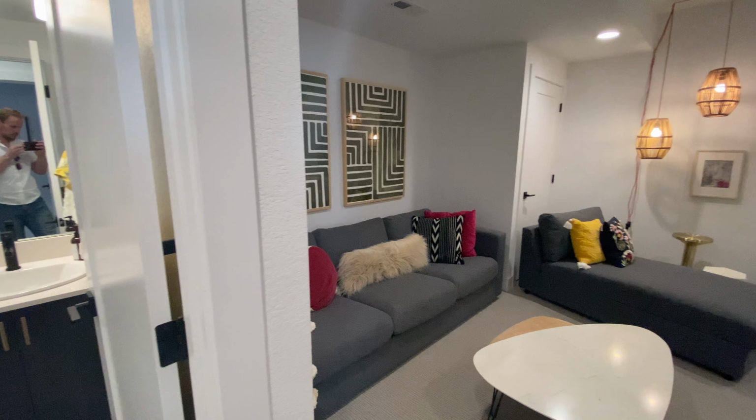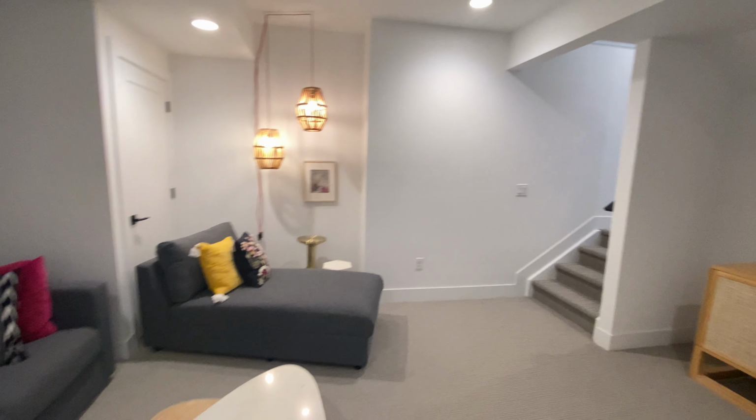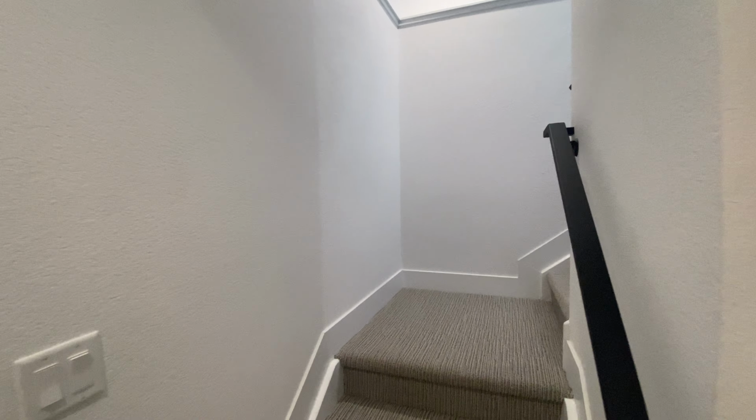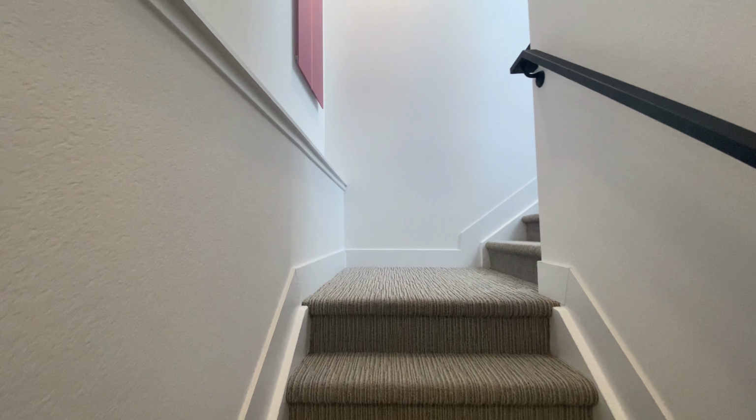And they also come with 20 years of solar panels paid off. Each of McStain's homes comes with solar panels that are paid off for 20 years. So nobody has to start paying for the solar panels for 20 whole years, which is really cool.